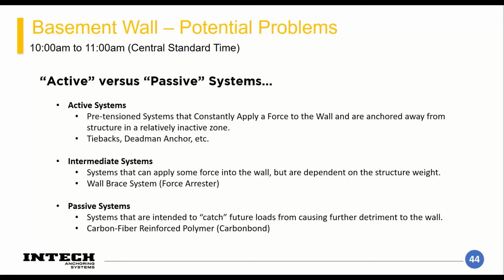Another concept that's important to discuss before we get into the actual fixes is the difference between an active and a passive system, and which options go under which style. What I generally describe as an active system is something that can be used to reverse movement that's occurred in the structure.